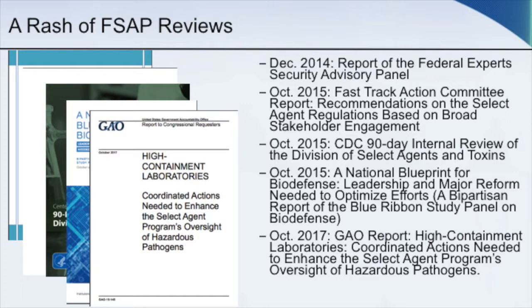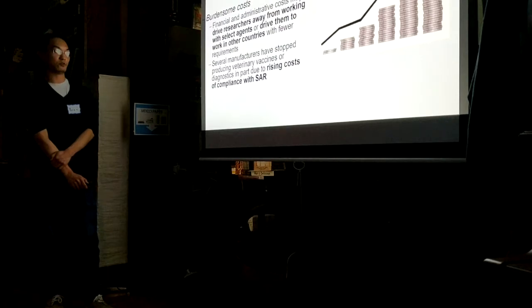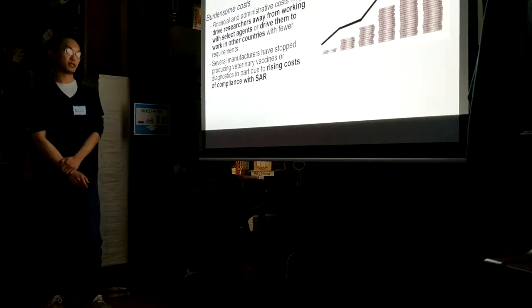Not all of these were specifically focused on the Select Agent program, but all of them touched on it at least to some extent. So I'm just going to go through some consolidated criticisms from these reviews, things that I found in common across all the reviews. The first is that lots of people thought that the Select Agent program was very burdensome to comply with.